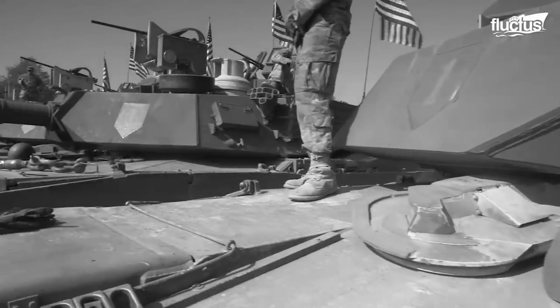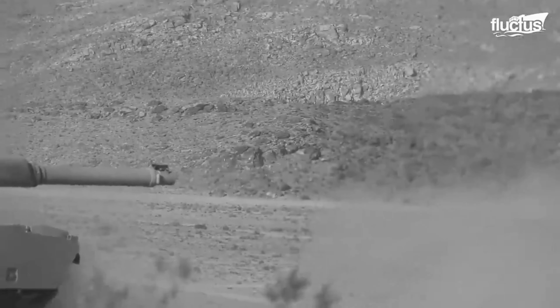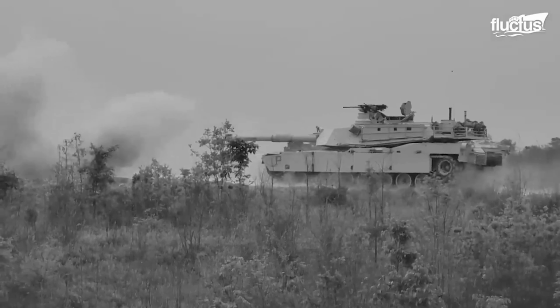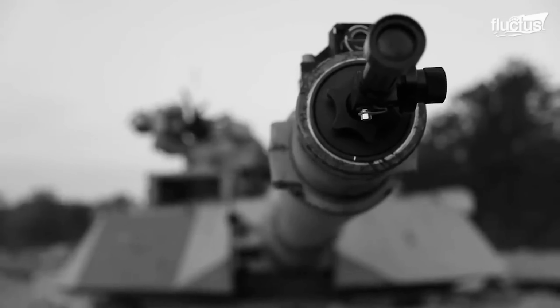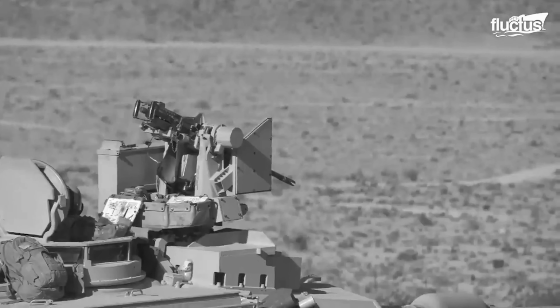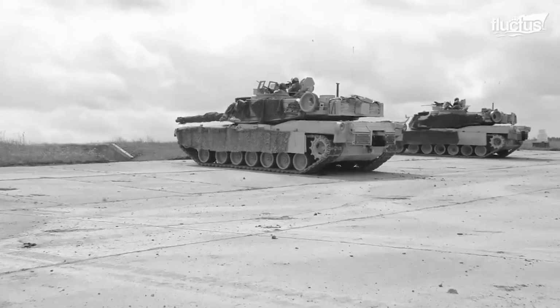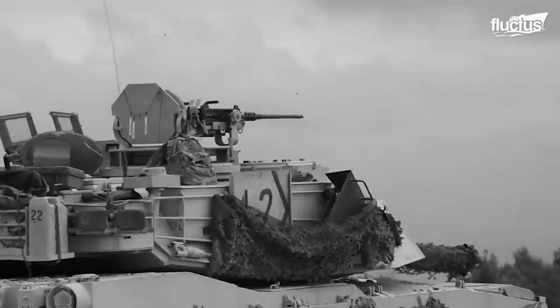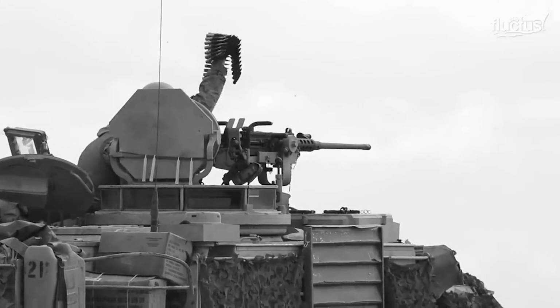The tank's main firepower comes from its M256 120mm smoothbore cannon. An enemy at 4 kilometers is a possible target for the smoothbore cannon. While machine guns mounted on the turret are used for engaging closer, unarmored targets. The accuracy of these guns is supported by the stabilized gun mount that allows firing while moving.